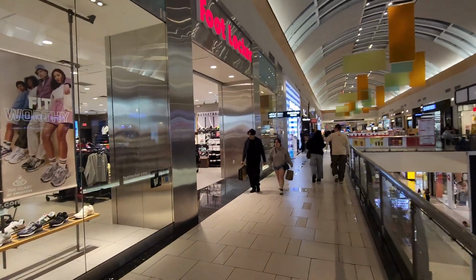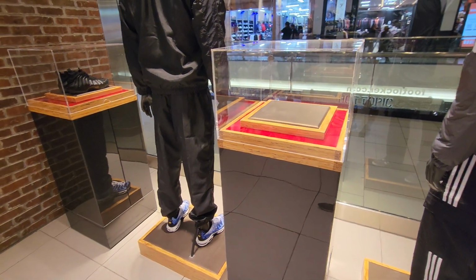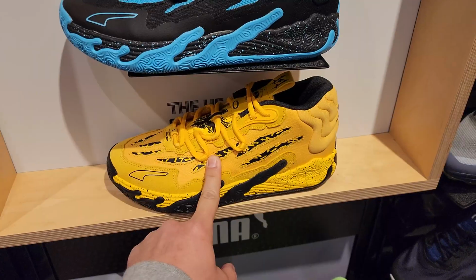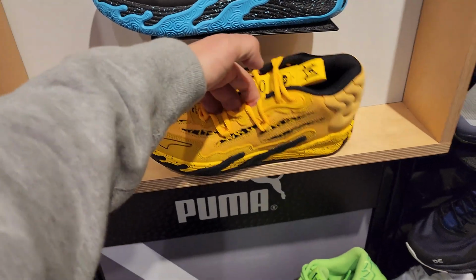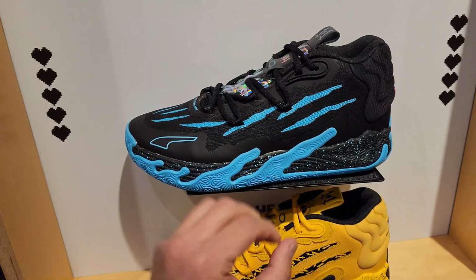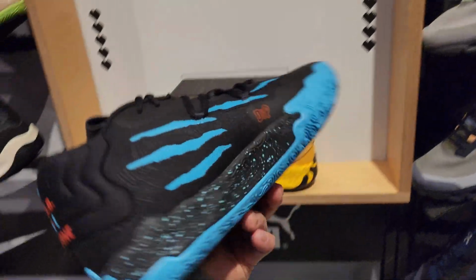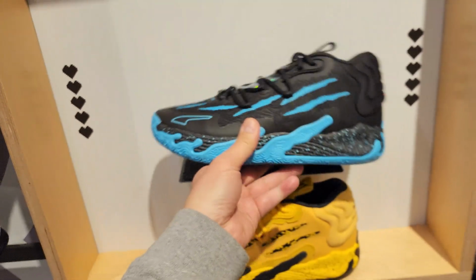T-minus 30 minutes before they close. You know it's good when they literally have nothing in the case. What the hell? More and more colorways coming for these MB03s or MB3s. Not too bad. Hey, what are these going for now? 125.